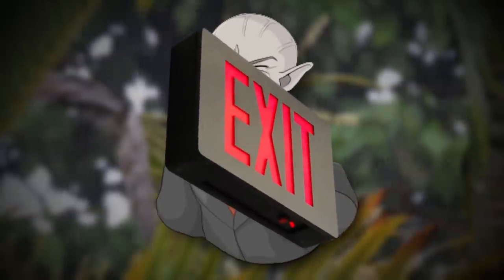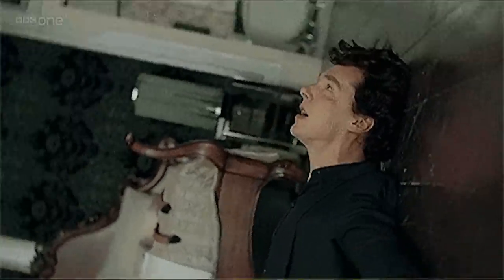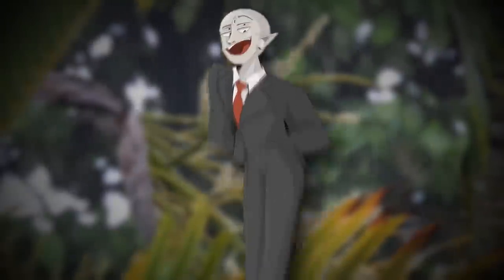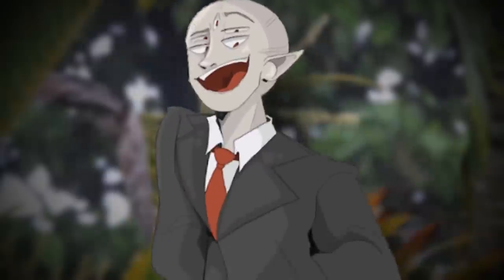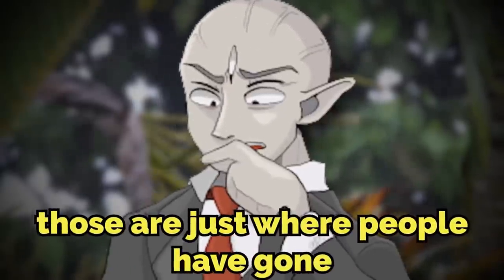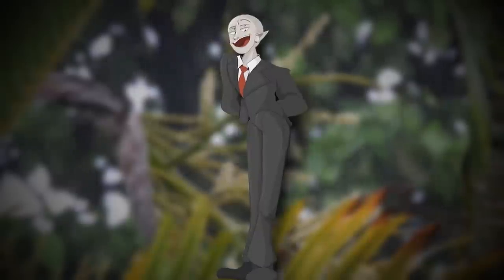Now to exit, there's only been 2 confirmed ways, and one of them is if you suddenly lose consciousness and pass out, you might wake up on Level 45, or you could just randomly be walking and just wake up on Level 14. That's all we got. There's literally no real confirmed exit. Those are just where people have gone, we think. It's hard to leave this place, so I just recommend not going.